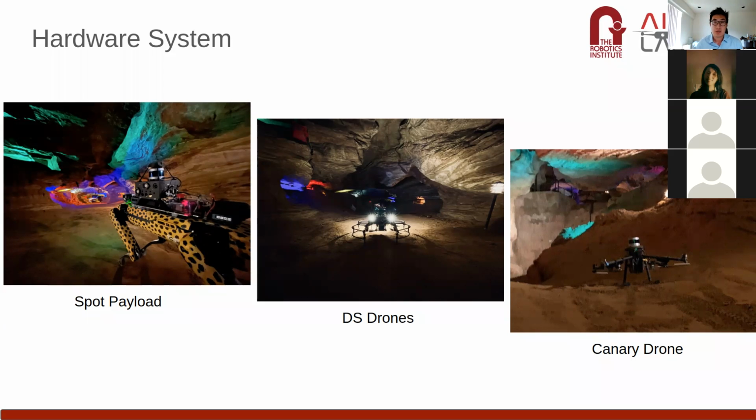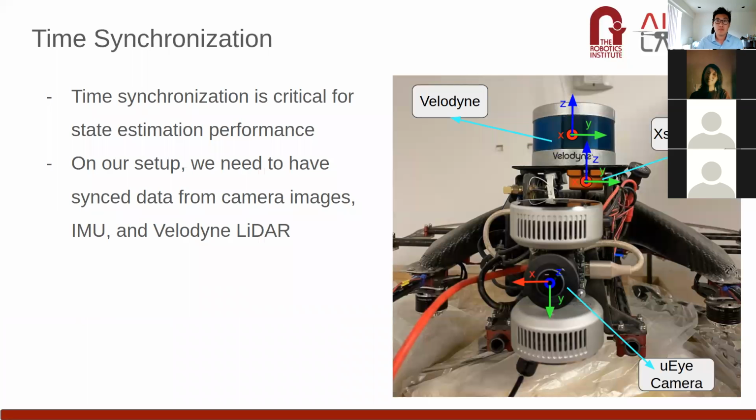An overview of the hardware system is presented, and then critical components related to state estimation will be further discussed. Specifically, this chapter will expand on the time synchronization between all the sensors and getting the best image quality to support visual inertial odometry. Now let's move on to the time synchronization.